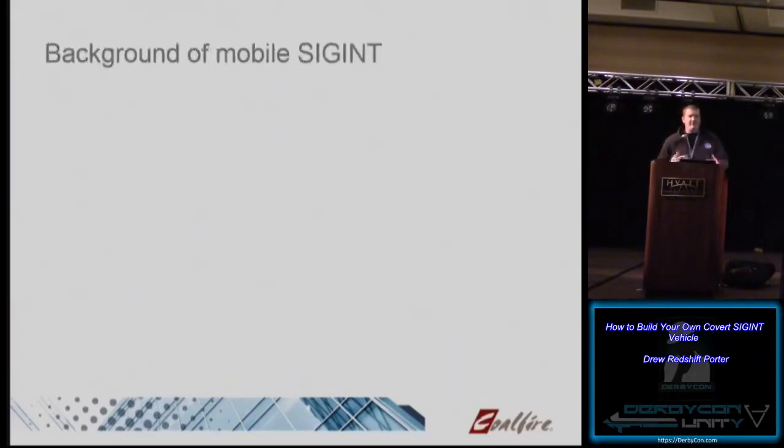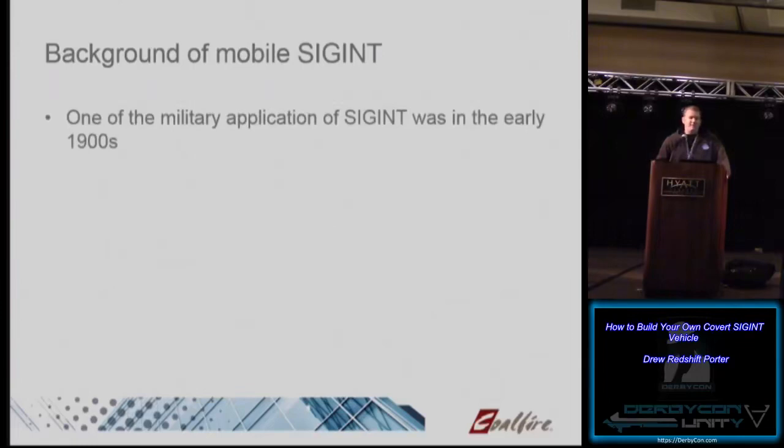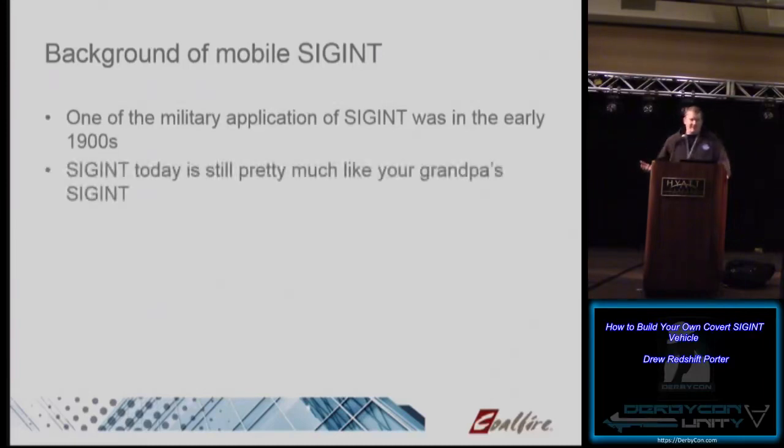So a little bit of background if you're not really familiar with signals intelligence. Maybe you're just familiar with radio, how it's used, but not really how it's used in a government space or a private sector space. It's been around for quite a long time. The military's been up on it since the early 1900s. It's pretty much the same. I mean, physics really hasn't changed. Equipment has gotten better. Antennas are getting better, software is getting better, but it's still the same thing. You capture things, you analyze things. You still have to follow mostly all the rules that were there back then.